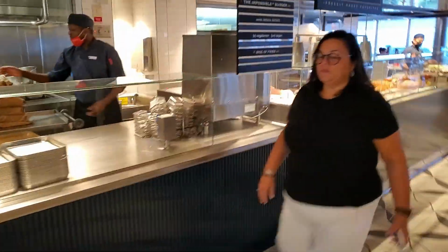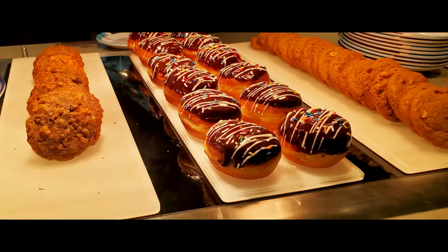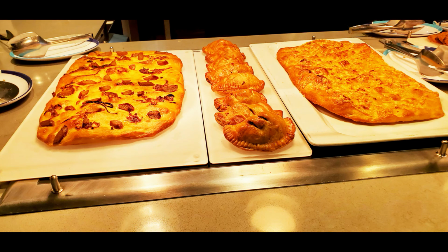There are a few other stations throughout the food hall that carry things like pastries, donuts, flatbreads, sandwiches. There's even an onboard sushi station called Bento Box.